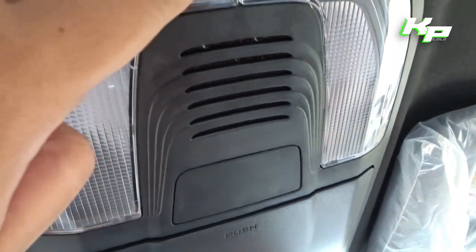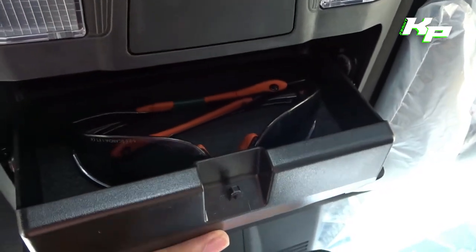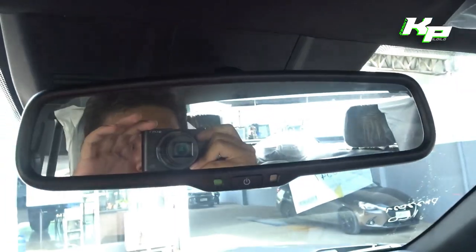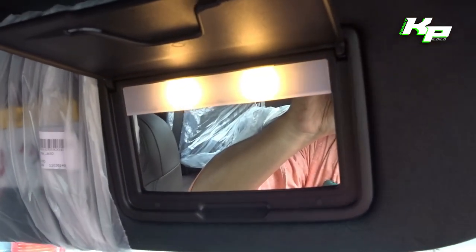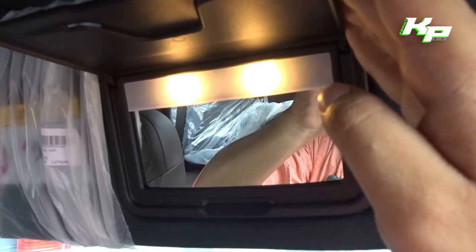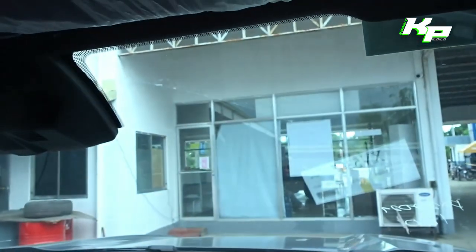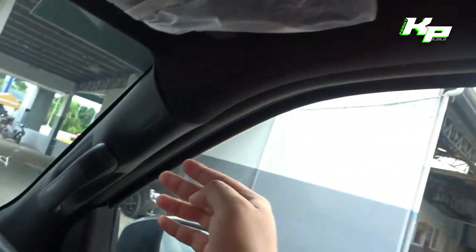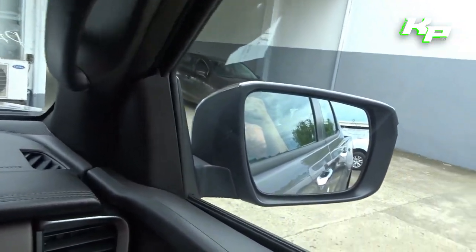Interior lights. Your sunglass holder. And your auto dimming rear view mirror. Your front passenger side sun visor with a vanity mirror and the light as found on the driver's side. Your grip handle at the ceiling for the front passenger side as well, as well as the A-pillar, again, it helps you to support while getting in and out of this truck.